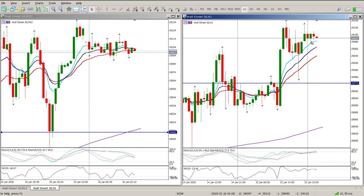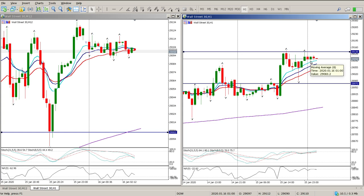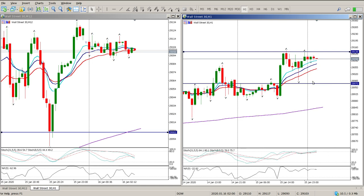What I'm looking for is a bit of a pullback, which is going to give me an opportunity to get in. Or alternatively, late this afternoon, there'd probably be a breakout above this previous high here, and that would give you the opportunity to get in as well, with a stop below this fractal that's forming at the moment. So for me, long it is. There may still be a pretty deep pullback back to the bottom here, but that's fine. That's an opportunity to get long.